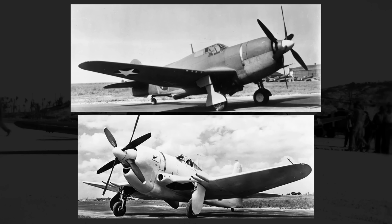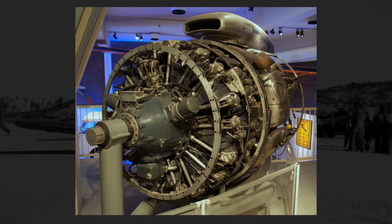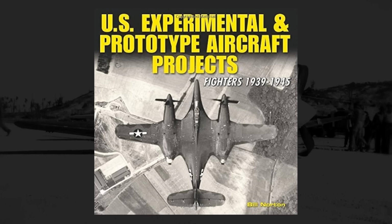In January 1941, the Army would be the first to the podium with a desire for a fighter that would be powered by what was then the most powerful and heavy engine available to them, in the Wright R-3350 Cyclone. Now, according to the book, U.S. Experimental and Prototype Aircraft Projects by Bill Norton, it was Curtiss that came to the Army with this idea, rather than it being the Army requesting this design and Curtiss then responding.